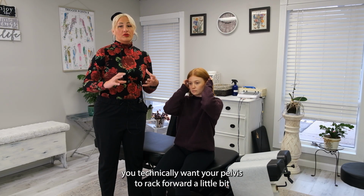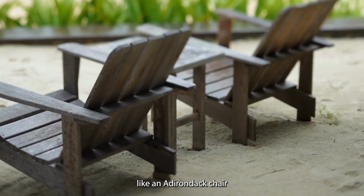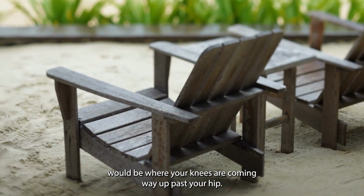You technically want your pelvis to rock forward a little bit while you're sitting, as opposed to a bucket seat situation like an Adirondack chair would be, where your knees are coming way up past your hip.